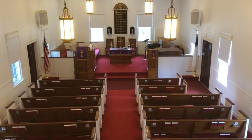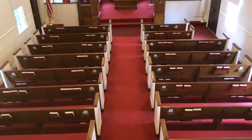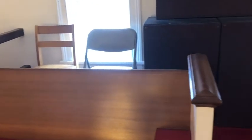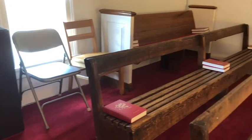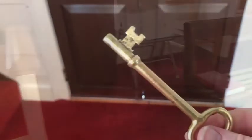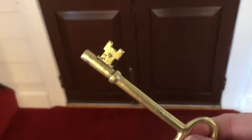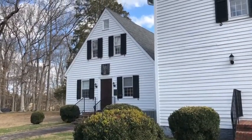This is a view from the balcony. The balcony has a couple of new pews, and it also has a couple of the original pews. Not where I would want to sit during a long sermon. Before we exit, I'd like to show you the key that's used to enter the building. It's hard to get these replaced.